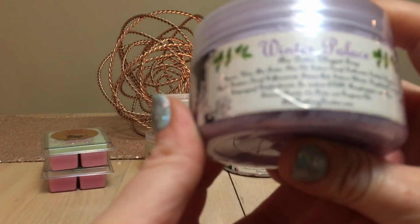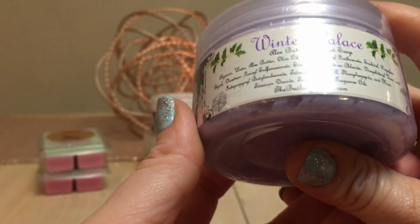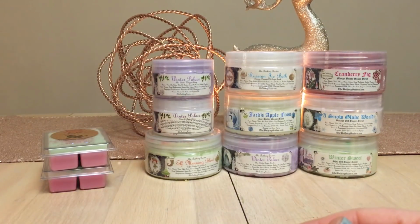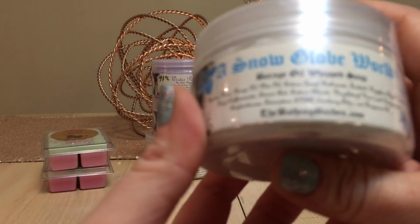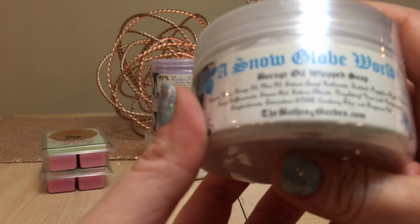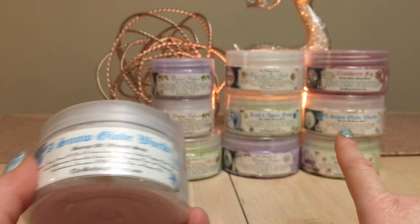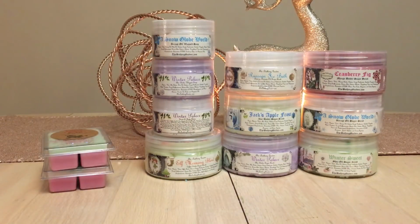And going on to Winter Palace, we have the Aloe Butter Whipped Soap. So I do use these items for shaving my legs, and it's so nice to go into a shower and really have a great experience, like a great smellgasm, if you will. Anyway, a Snow Globe World Borage Oil Whipped Soap again. So this is the whipped soap, and of course I have over there the sugar scrub. So there is that.